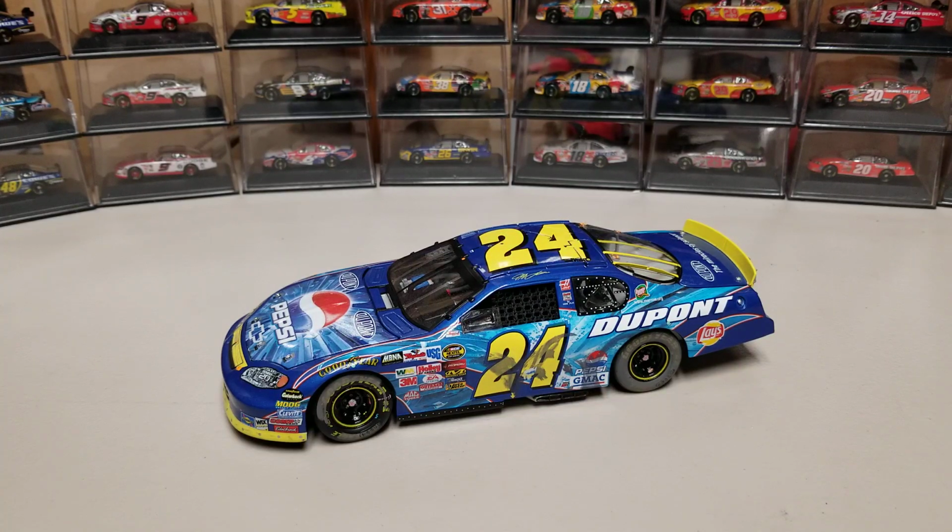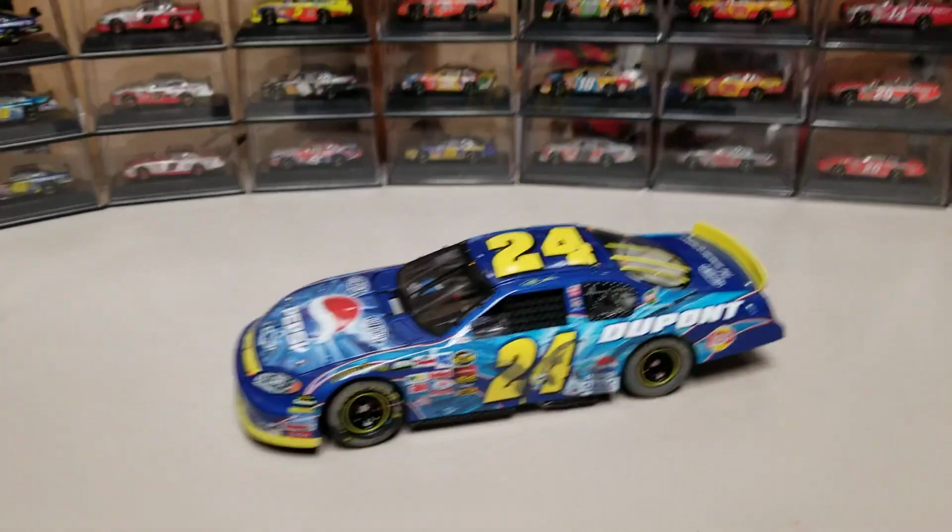Good old controversy because of the stupid freeze the field rule. I get it at certain tracks, but I do think at a lot of times you gotta let the leaders race back to the line if it's possible. If possible, the leaders have to get to the line. That's part of racing. But anyway, let's go ahead and take a look at this car.